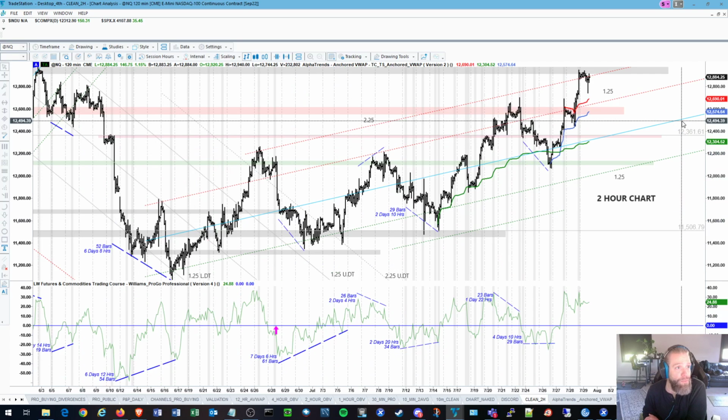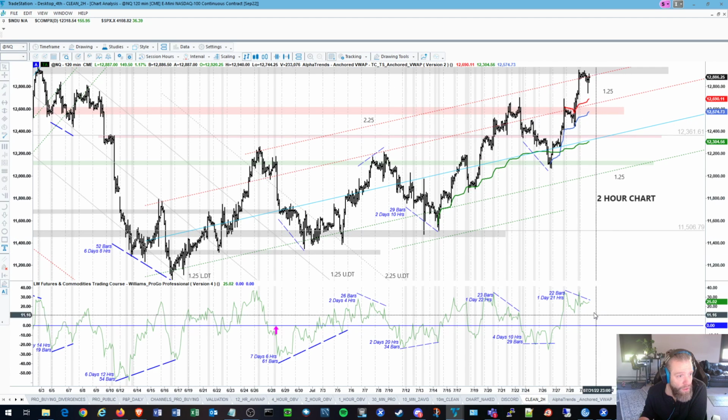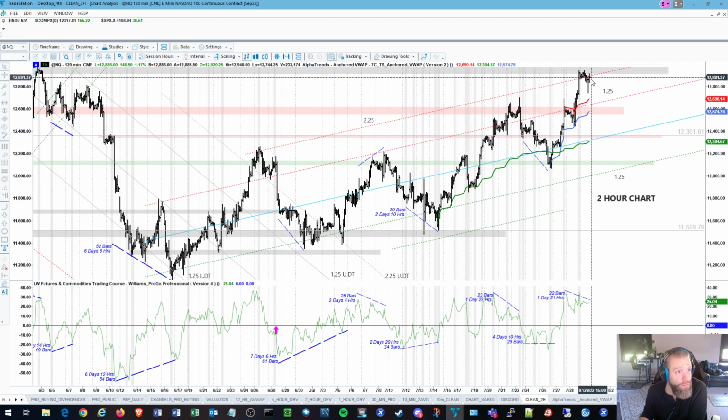I am cautious as being a buyer up here. Things might start to slow down. We're starting to get a little bit of a divergence on the 2-hour chart. Buyers still well in control, but at what point do sellers start to get into the market here and this divergence starts to make a little bit more sense?